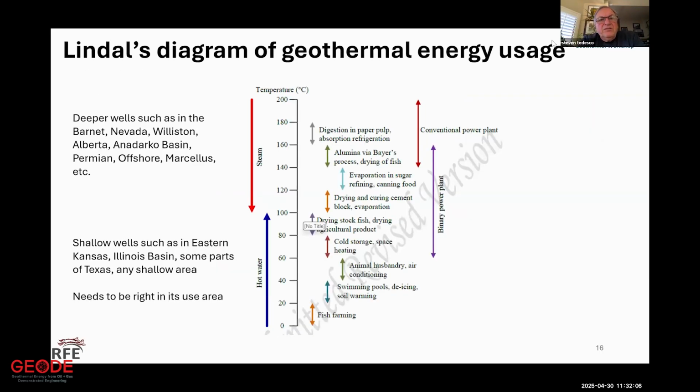So this is Lindal's diagram of geothermal energy use, and you can see that as you go up in temperature you can do a lot more. Basically, your conventional power plants are above 140 degrees. Your binary power plants, which are more efficient, have a wider range because they use 2 different cycles, and we'll get into that in a little bit.